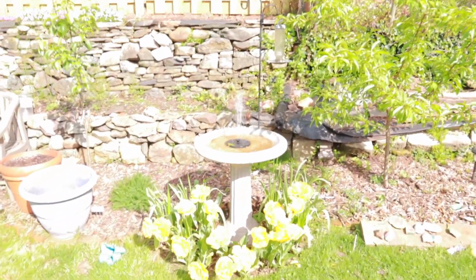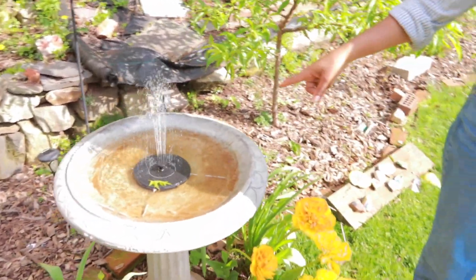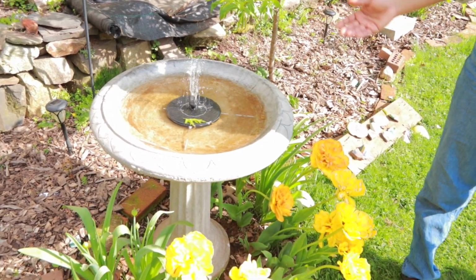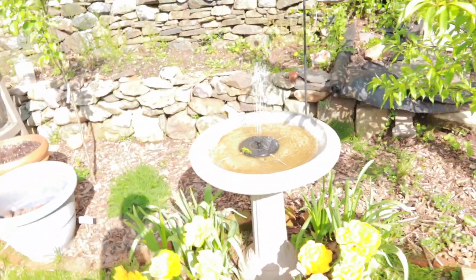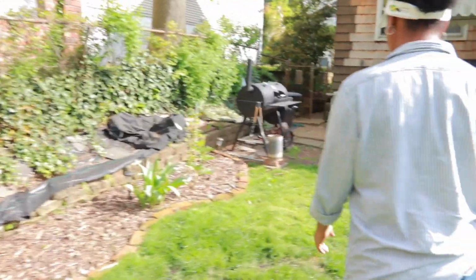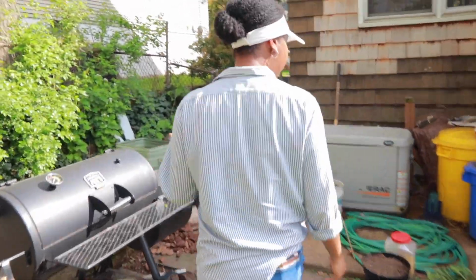You can see, so this is a solar, what is it called? Like a solar water fountain attachment thing. Got it off Amazon, I think like $11, but it attracts all the beneficial insects and the birds. Sometimes I see even the bees taking a drink there.